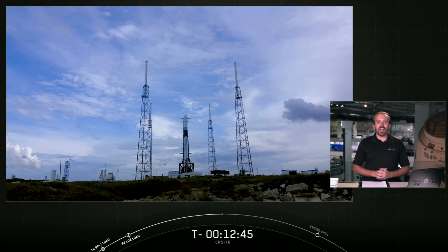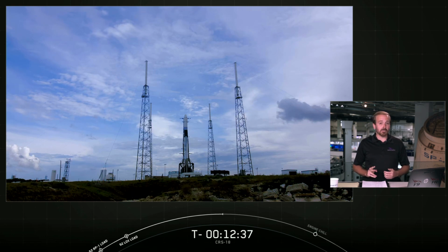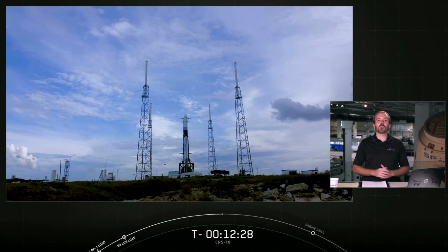Both Falcon 9 and Dragon were designed with reflight in mind, so the vehicle hardware is built to support multiple missions with minimal refurbishment in between. While this Dragon has flown twice before, the booster we'll be flying today has only flown once before on CRS-17 of this year. And after stage separation, we'll be attempting to bring it back to land at Landing Zone 1 at Cape Canaveral for future missions.